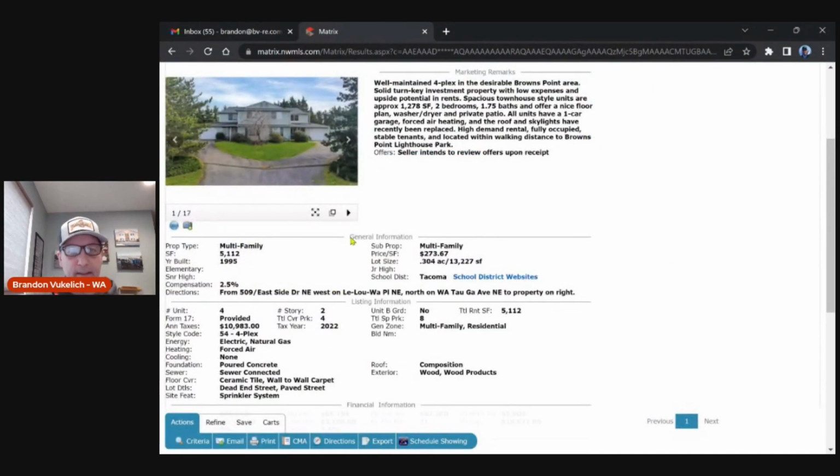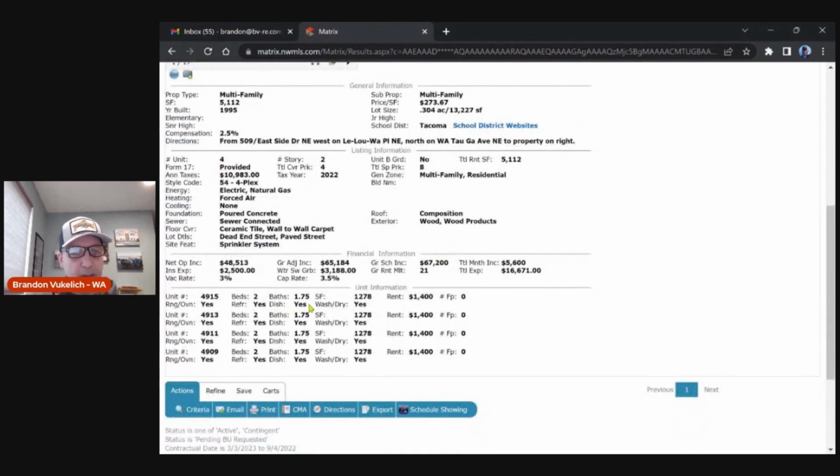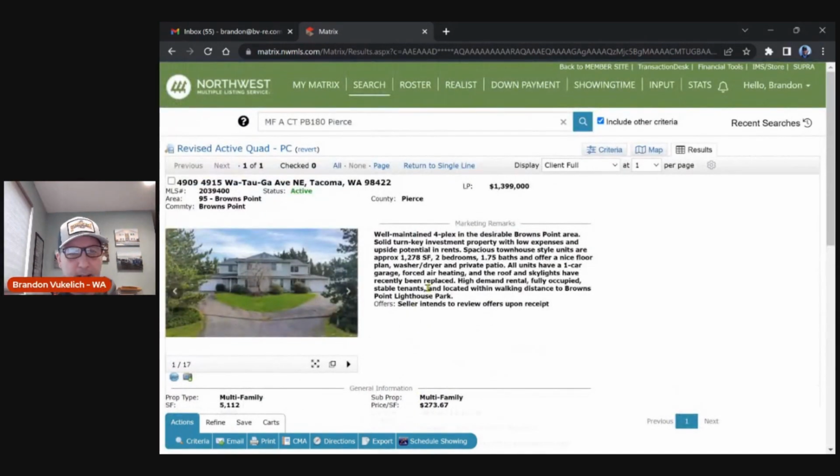$1995. 2-bed, 1 3/4 bath, almost 1,300 square feet. I'm sure these rents are low. I'm not sure why they all say 1,400. And that's why you'd be looking at a terrible cap there, even really. But I'm guessing they're probably on one parcel.